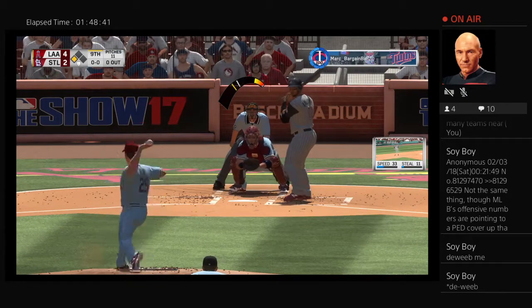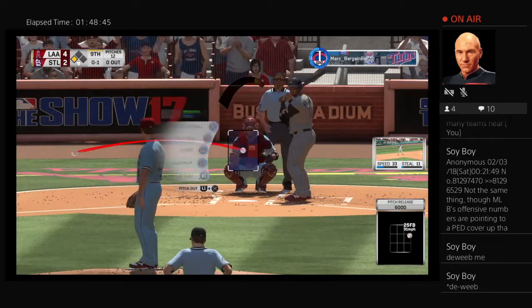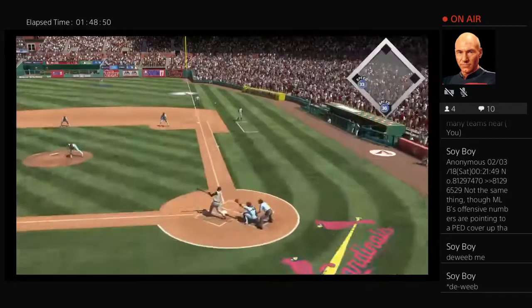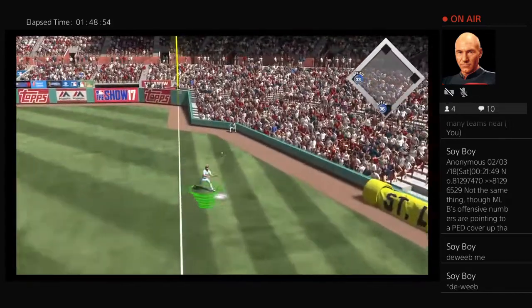From the stretch. Laid off as it caught the inside corner. This is where you got to pitch to the strikeout. Infield's drawn in. You don't want contact. You want to make them swing and miss.